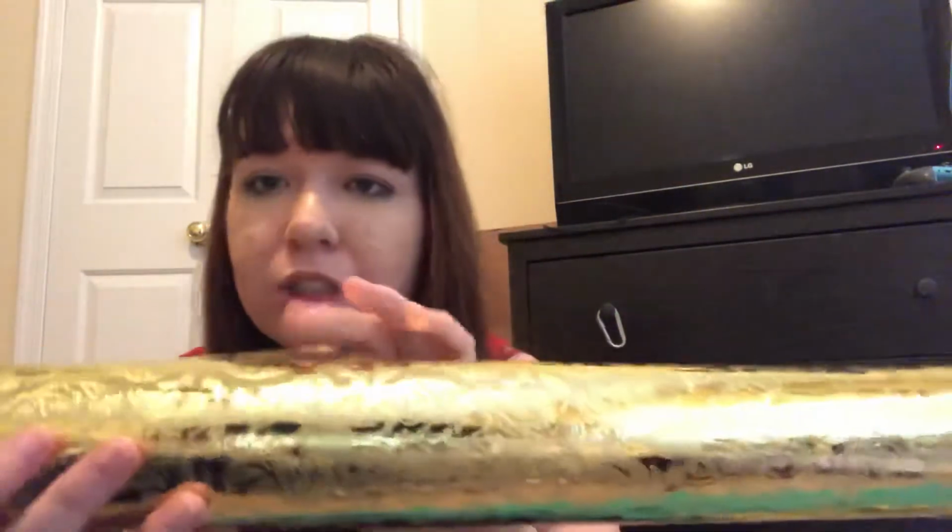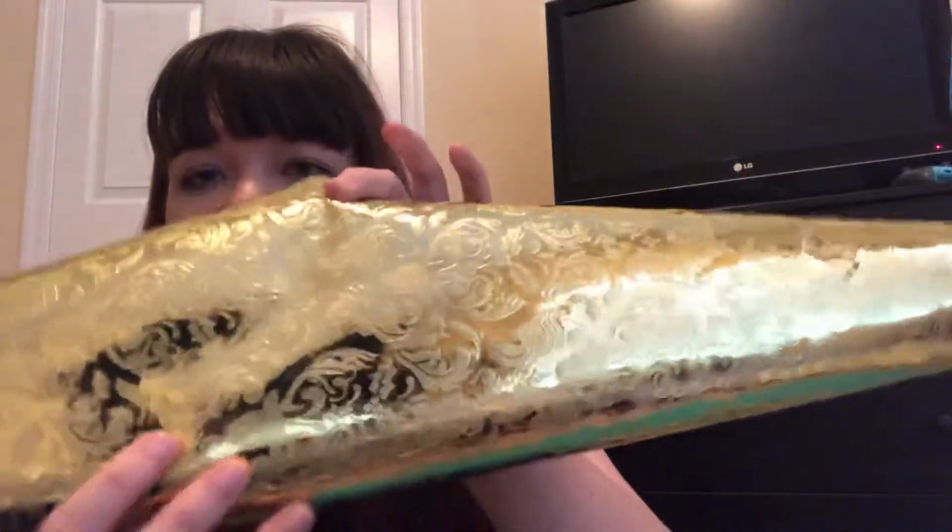All you need for this project is some kind of patterned wrapping paper. You can see I chose this gold that has this really pretty flower pattern. Something to write with. I chose some crayons, and some scissors. So first, you're going to take your wrapping paper. I took a small piece and you're going to draw a lizard on the back.